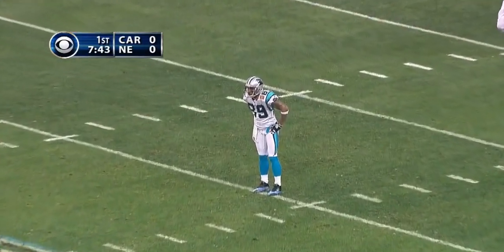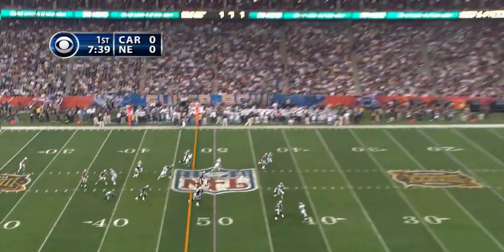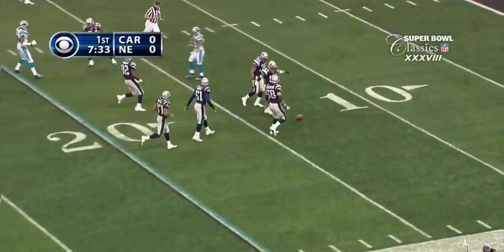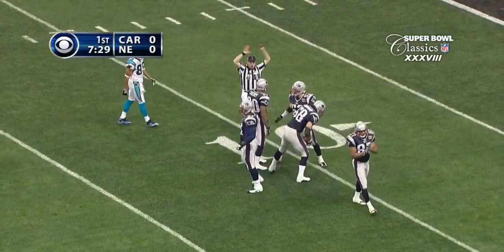Steve Smith, number 89, is deep for Carolina. Not a very good kick. Smith says leave it alone. It takes a New England bounce inside the 20, inside the 15, and when all is said and done, the Patriots are going to like this one.